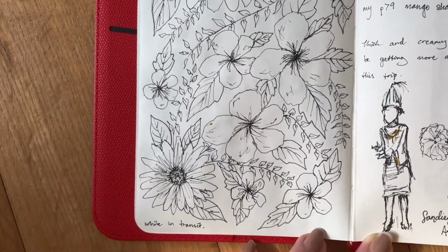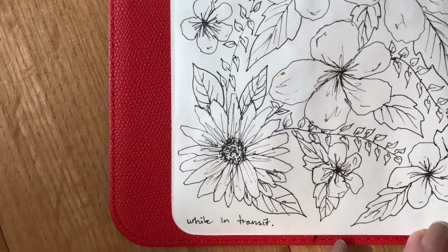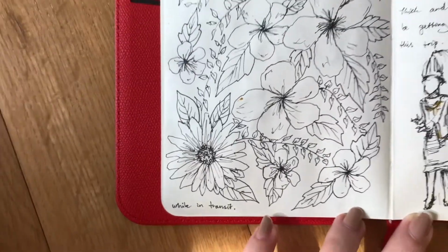And this second picture was just a drawing of multiple flowers while I was in transit. I have a thing for flowers, so I guess I did this to kind of overcome the boredom and headache that I got from the flight.